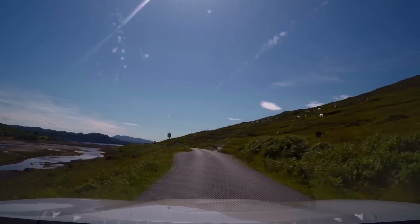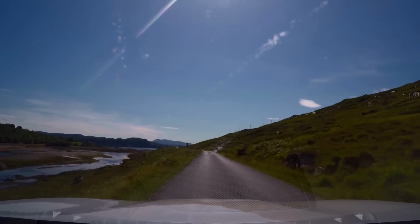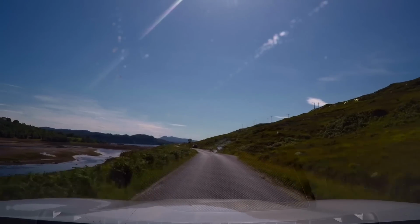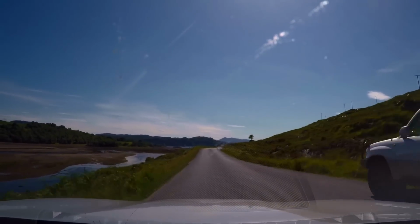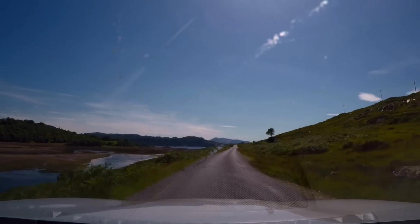I've got some motorcyclists coming towards us, and I've got a passing place on the left here. I think somebody's parked in the next passing place, and those motorcyclists have pulled over now on the offside. Just a tip for you if you're using passing places, stop opposite them if they're on your right, not in them. And they're not a parking spot.